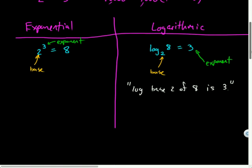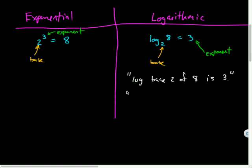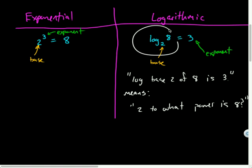But what it is asking, what log base 2 of 8 means, is: 2 to what power is 8? I guess I could end that in a quote since I already started it. So 2 to what power is 8 is what log base 2 of 8 asks us. And notice the answer to that question is 3, because 2 to the third power is 8. So it's just kind of a rearrangement of things going on here.